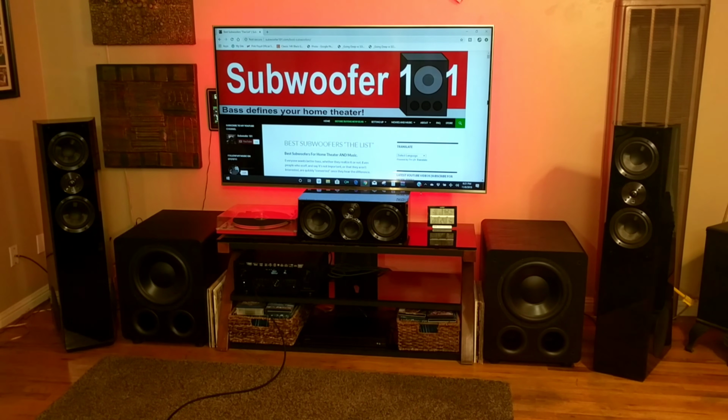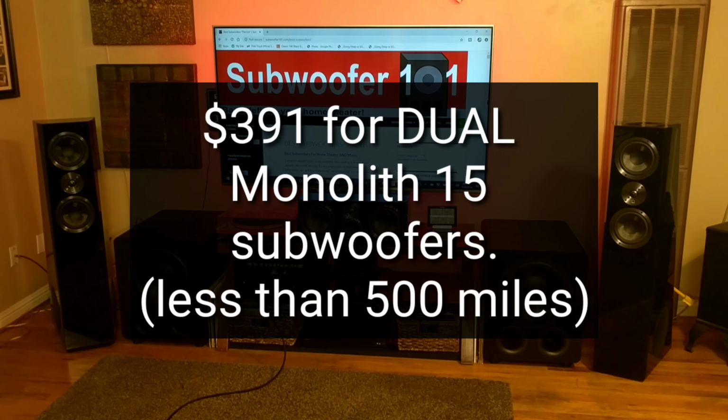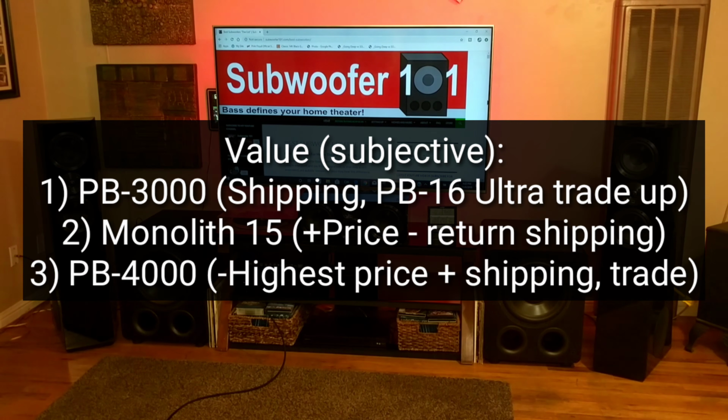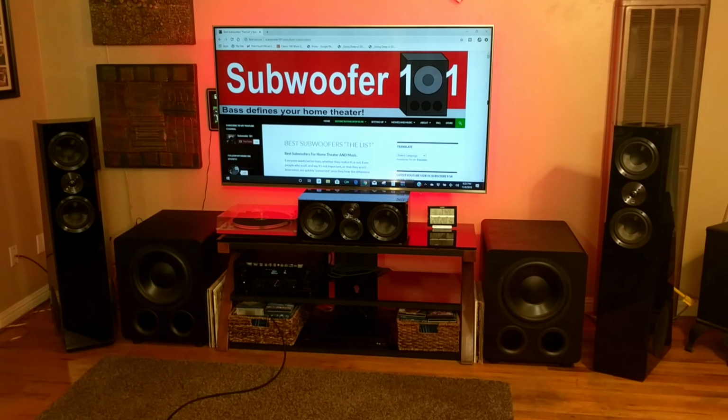Also, the value is there in terms of return shipping. It's free with SVS. With Monoprice, you have to pay for that. And with the Monoprice, I got my bill back. It was $391 to send it less than 500 miles. So in those terms, I think the 3000, despite it being a higher price, is a little bit better value. Now you can dispute that. Again, these are just my opinions. I'm giving you what I think about it, but that's the way I look at it.